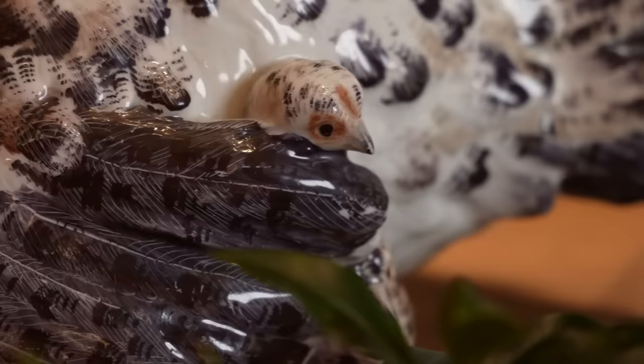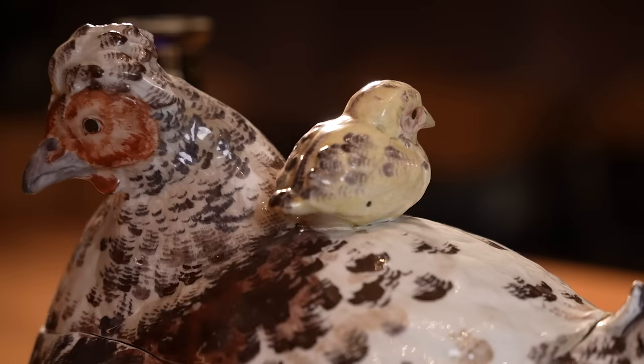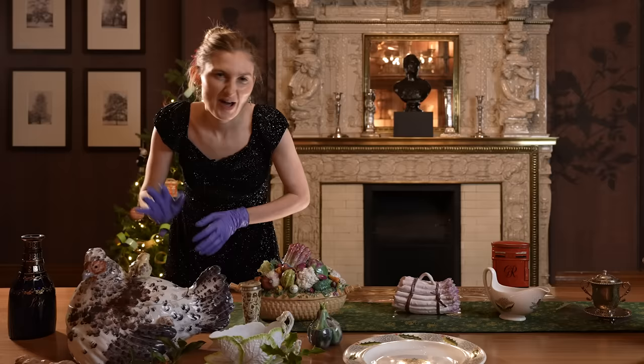But the attention to detail on this chicken is frankly astonishing. There are miniature chicks nestled under her wings and in her feathers. They are so sweet. And there's this top chick here who's got the best place, sitting on top of the chicken, just surveying the table. I would love this as a centerpiece. Forget about the soup. Why don't you just serve your turkey in a giant chicken, just for the hell of it?